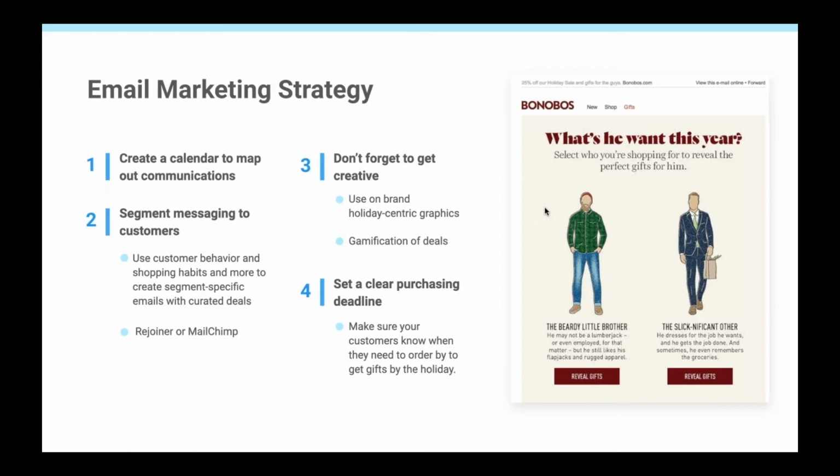But if you plan on sending a lot of email communication this holiday, I would suggest creating a content calendar to map it out. This is just going to keep you organized, and it's going to get everybody on the same page. So if you have employees, or other folks sending things out related to the same promotion, but maybe on another channel, maybe it's social media, it's good to get everybody a resource that has all the timings and the days that you're going to send things out, to remain consistent, and just make sure everyone's aware.